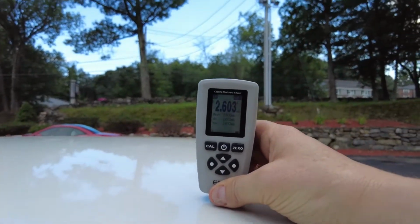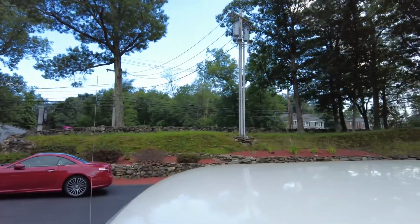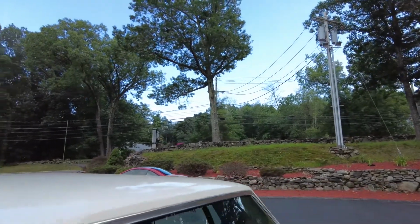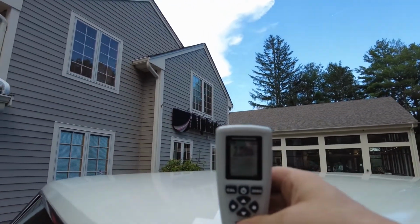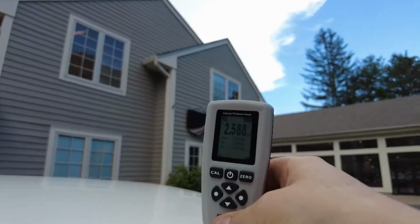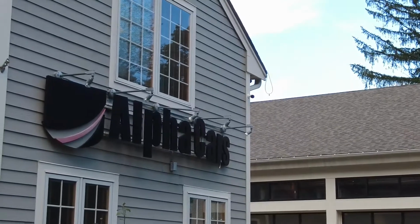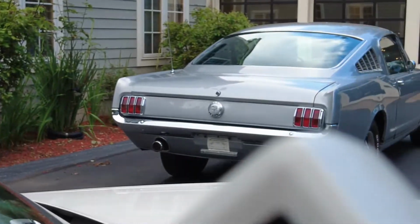The roof thickness measures 2.6, 3.0. There's a small dink here. Otherwise, the roof appears to be nice and clean. The other side of the roof is 2.3. Oops, 2.6. I'm going to zoom in a little bit more. Yep, like that. And a little touch up right there, you can see. Let's measure this pillar. 1.9 thickness.